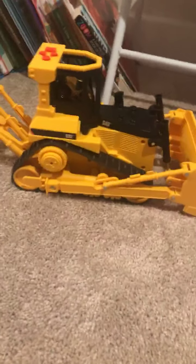I just realized this. Carson probably put a vehicle in there. Let's just see. What does this one do? Oh, it's got music. What does this one do? So I'll let you see that one again because that's pretty cool.